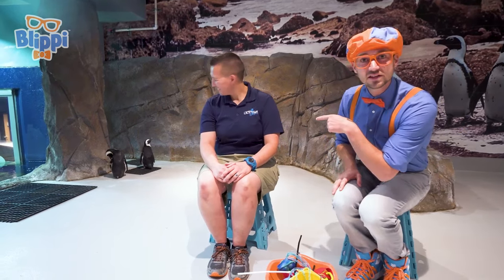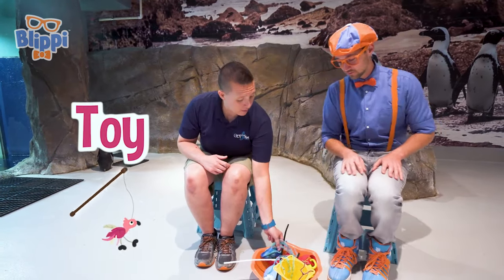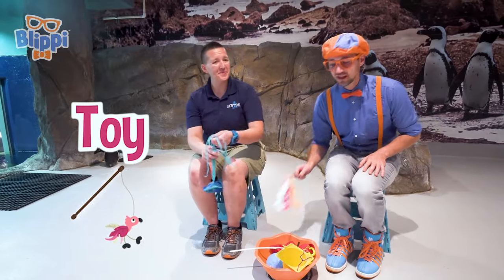Oh, do you see the penguins back there? Oh, hello! Are these your only two penguins here? Oh no, we have more friends that are coming. Would you like to grab a toy? We're actually going to play with them. Sure! Okay, let's grab a toy and let's see some more penguins. Look over there!